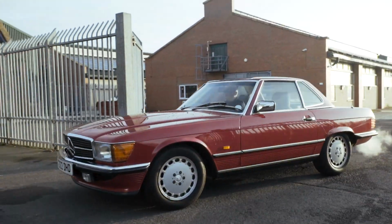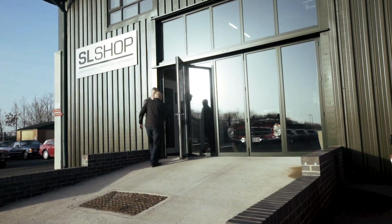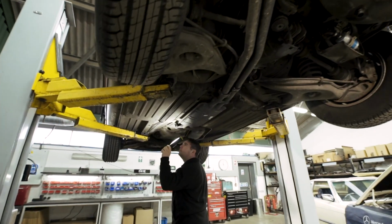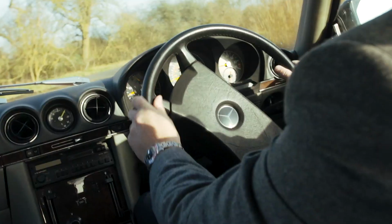An SLSHOP health check is essentially a day-long investigation, inspection and consultation with a customer and their car, be it a 113, a 107 or a 129 SL. The start of the process is obviously receiving the vehicle in and meeting the customer for the first time. From there, the vehicle is then taken through to the workshops where it's put on a dedicated ramp with our most experienced technician. This technician spends most of his time doing health checks. As part of that check, the vehicle is also road tested, and then the output is an 8-page report which we then sit down with each customer and go through.